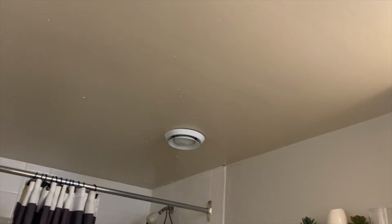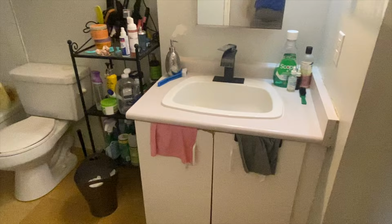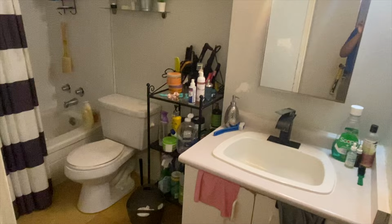So we're gonna add some style and some color, and most importantly, some life back into this bathroom. We're not leaving any part untouched. We're touching the ceiling, we're touching them walls, and we're touching them floors. Okay, so I hope you guys enjoy this makeover, and let's take this bathroom from sin to the grace of God. Okay, I hope you guys enjoy.